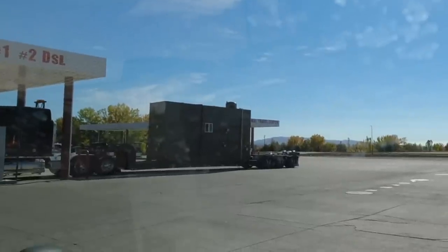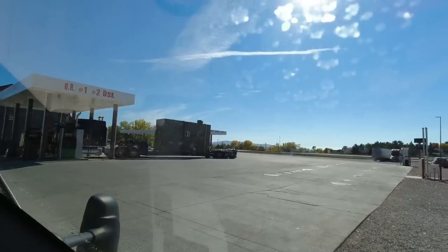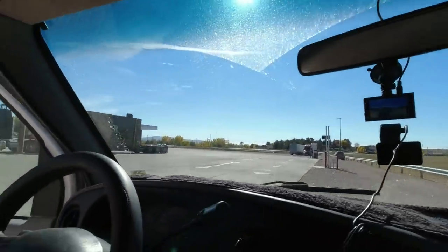A big hunk of equipment right there. Wow. So we are in Wyoming. Was it Keystone? I'm sorry. I forget the name of the town we just got here. Stop for a second.